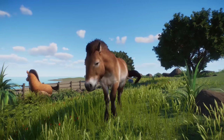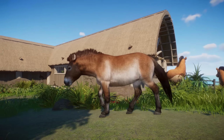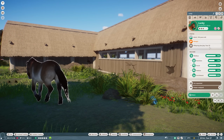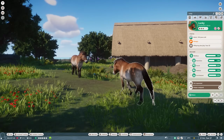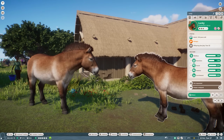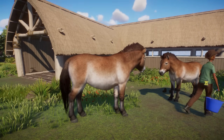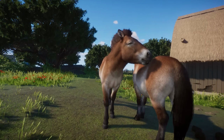Oh my goodness, this is so exciting, you guys. Lucky is actually so lucky that she is pregnant. She is expecting offspring in July, year 32. That is still a very long time from now, but that is because aging is super slow in our game and we just obviously don't want to miss out on anything like cute animations and stuff. Like the mating we did miss out on, unfortunately.